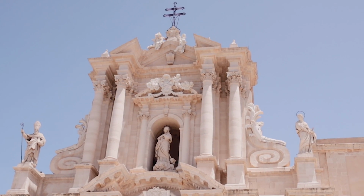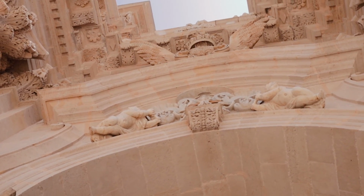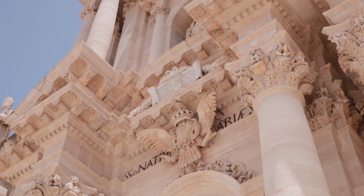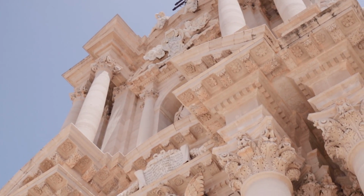I think this church is a good representation of what makes Sicily very unique. This church used to be a Greek temple and then it was taken over by the Byzantines, I don't know actually how you pronounce that. Then it was taken by the Arabs in the 9th century, and then in the 12th century it was taken by the Catholic Church.